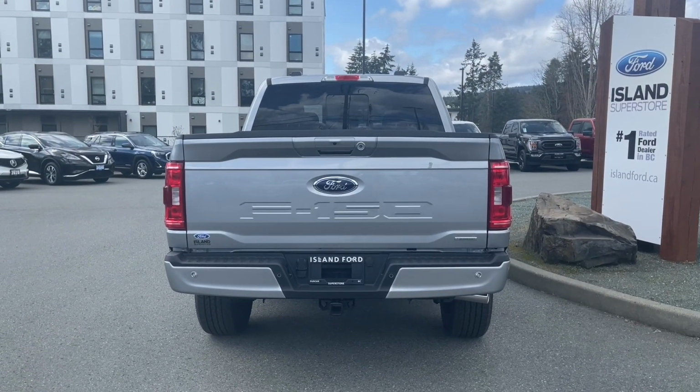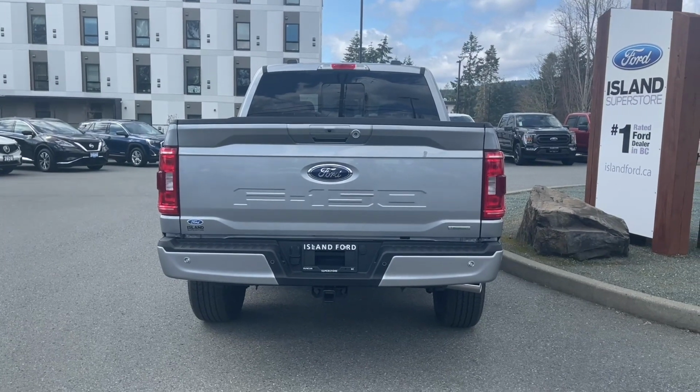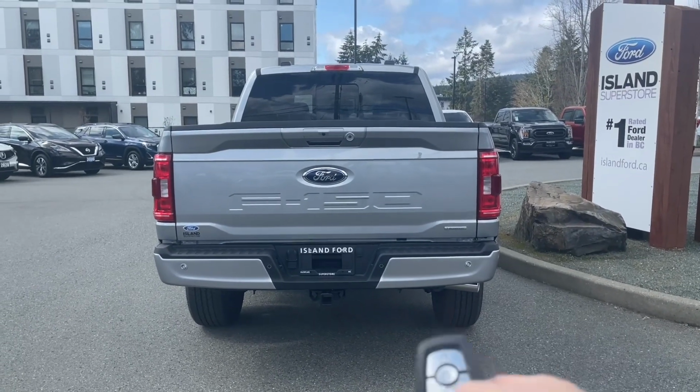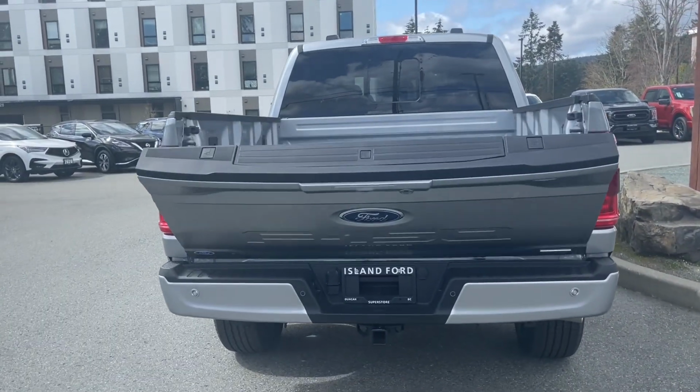The backup camera's just above that. LED light is to the right. Backup sensors on the bumper, 4 and 7 pin connector, as well as a trailer hitch and a locking spare tire. And then when you're ready to open up that tailgate, you can double click your fob and it'll power it down for you. It's got tailgate assist, so you notice it doesn't slam.